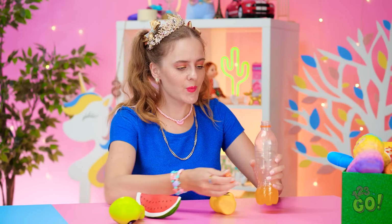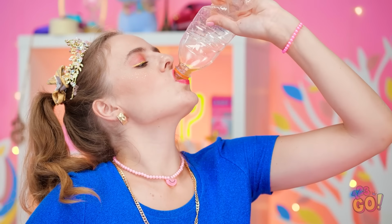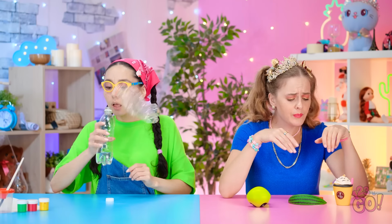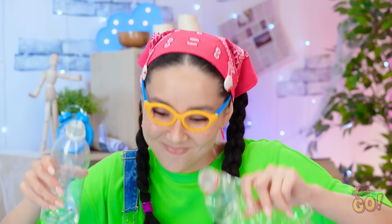These are so squishy! I could use a drink. Ah, so refreshing. But now it's all gone. Well, don't need this bottle anymore. Wow. This is a really crumpled bottle. Hey! This gives me a great idea!